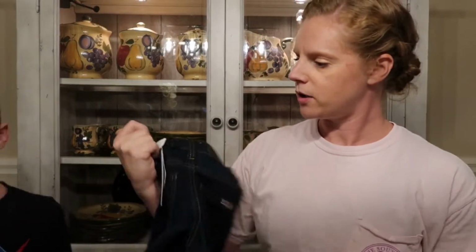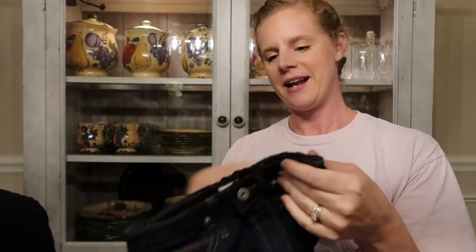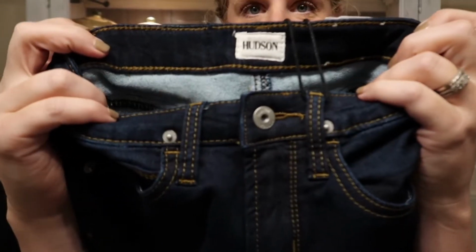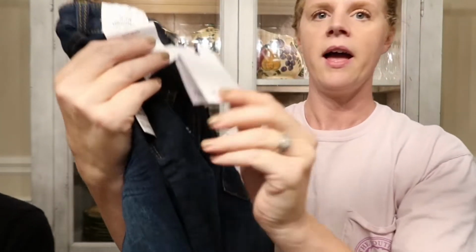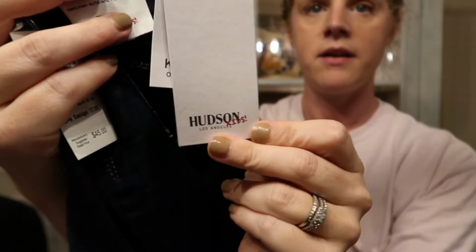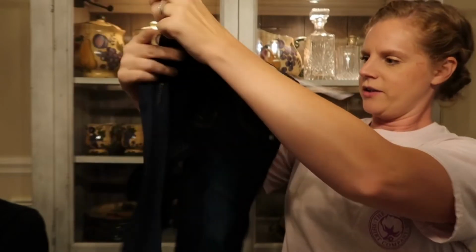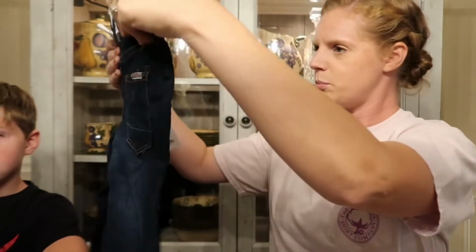All right, first up are some jeans. Ooh, I'm already happy. This is exciting. Okay, so these are Hudson jeans. They're for kids. There is the tag. Let's see. Yeah, it says Hudson Kids right on the tag. Hudson is a really good brand. I don't know that I've picked it up like new. There's a hair in my mouth, sorry. These are cute, little skinny jeans. There's the bottom. I don't know if this is girls or boys.